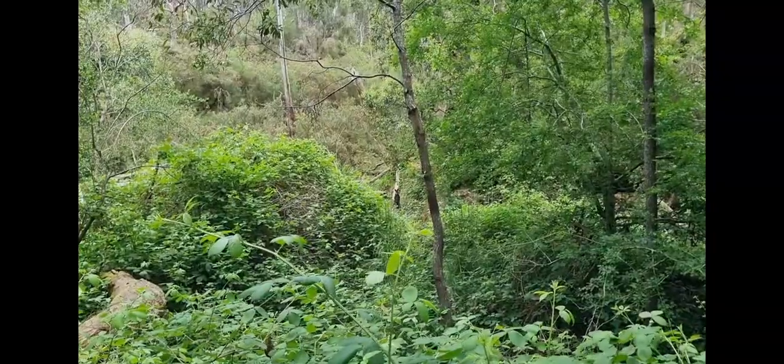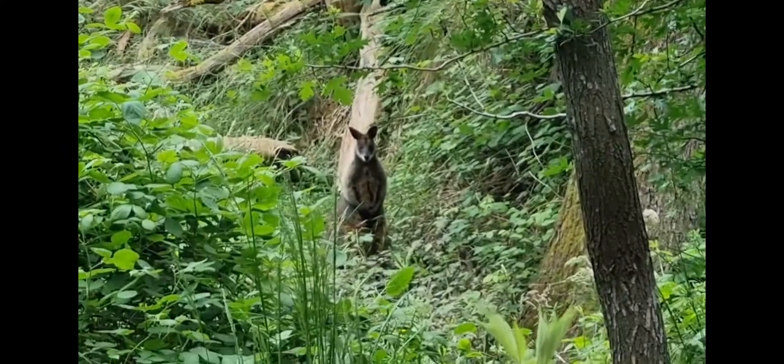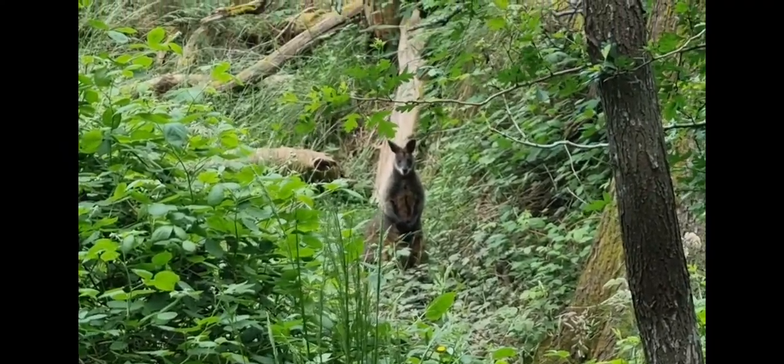Can you see the wallaby? Here he is. What you looking at, mate? Man, he's a big wallaby too, eh? He's mean looking. Hey.